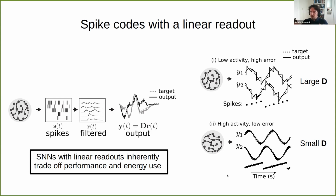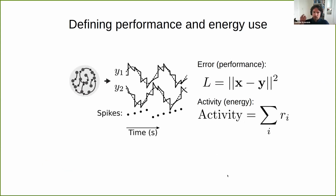Okay, so what do we now mean by performance and energy use? I want to be very specific for the rest of the talk. When I talk about performance, I just mean the difference between a target signal and the output signal, and in this case, the total squared loss. And when I talk about energy use, I mean the total activity of the network. There's a lot of ongoing discussion whether this is a good measure of energy, but at least this gives you a bit of a ballpark for how much energy is being used by a network. And so this is the sum across all neurons, and this is the total activity.